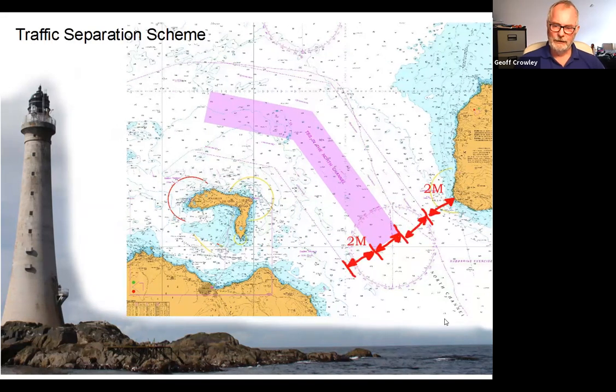But let's put some scale on here so you know how big it is. The no-go area, the purple area, is about 2 miles wide. So there's plenty of separation. This means that the northbound traffic is separated by 2 miles from the southbound traffic. And in large shipping vessels, that's necessary to have plenty of separation. They don't have the maneuverability that we have in our yachts.